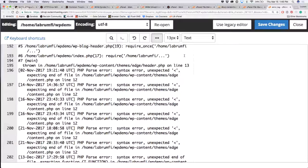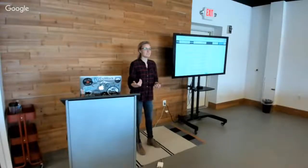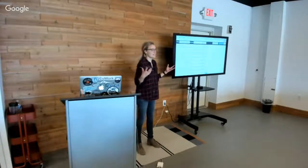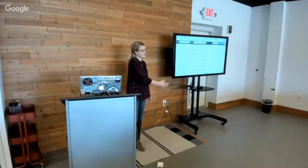So we've got this WP demo, WordPress content themes, Edge theme, okay? So the error here is in the Edge theme, okay? So that goes back to this confliction with themes and plugins. So let's say that the site broke because of this Edge theme. Maybe WordPress updated and the theme wasn't ready for it, okay? So the site broke. If I wanted to turn off this theme, I can, okay?